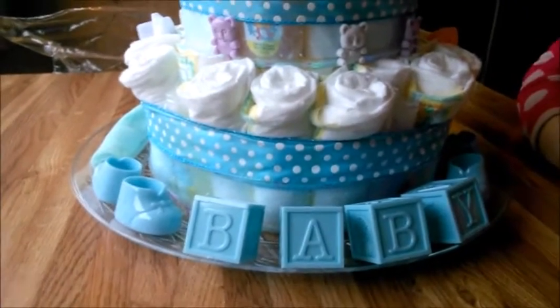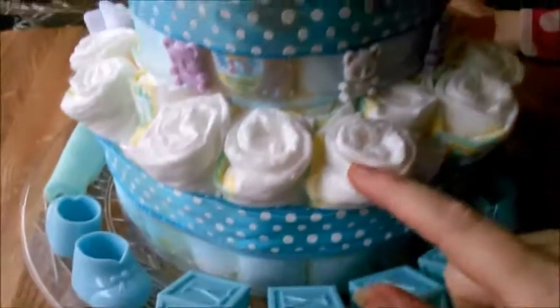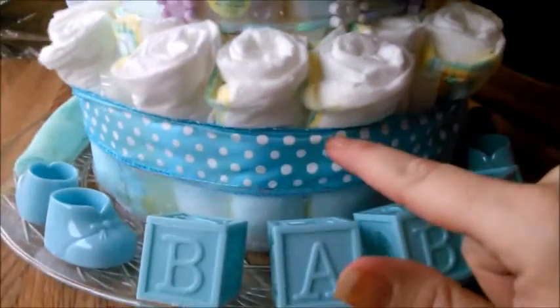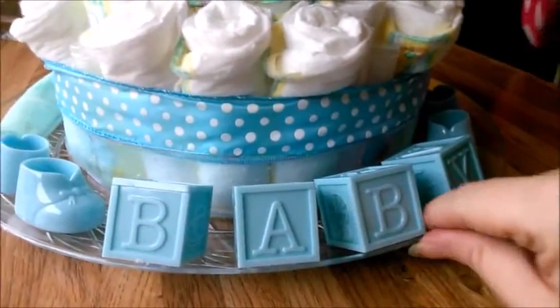Okay, guys, this is what the end result looks like. My husband stepped in and helped me, and he came up with this. Kind of looks like a rose on the top, right? That's pretty cute. And then put this here and the see-through on the bottom and glued this down.